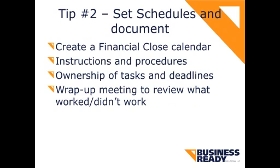Tip number 2, just getting schedules and documenting the close process. Not everyone has a true financial close calendar. We definitely see that at larger companies, where on month end +1, these tasks need to be done. On month end +2, these tasks. Month end +5, we generate our draft financials, and month end +7, we generate our final financials. And everything has to happen in a certain order, and everyone's on the same page. Again, common with larger companies. I don't think it's unreasonable for smaller companies to have something there as well.